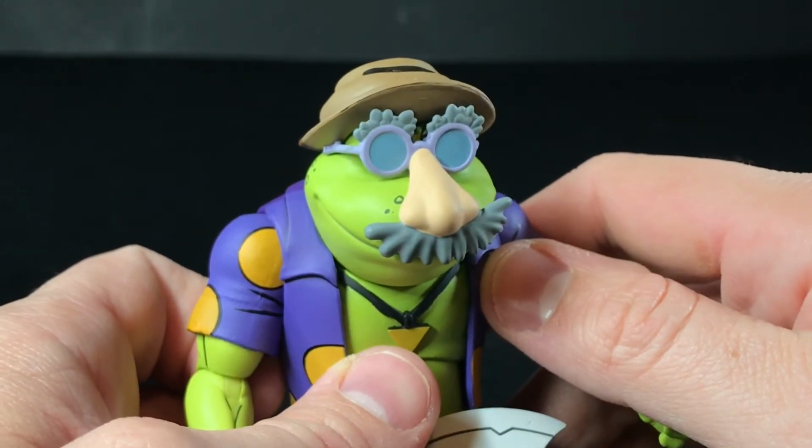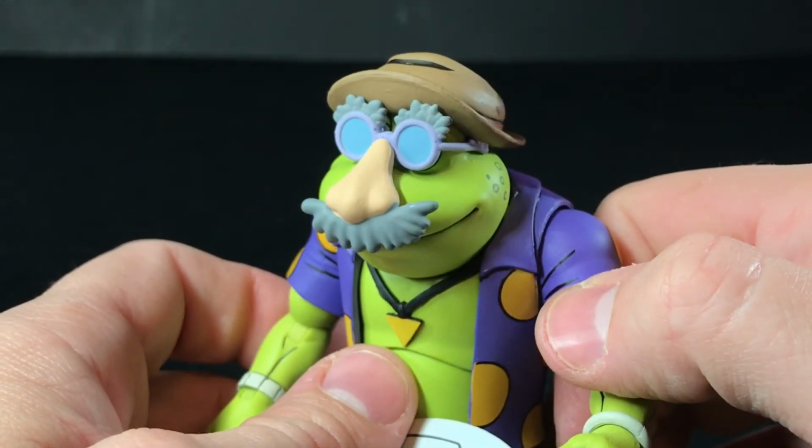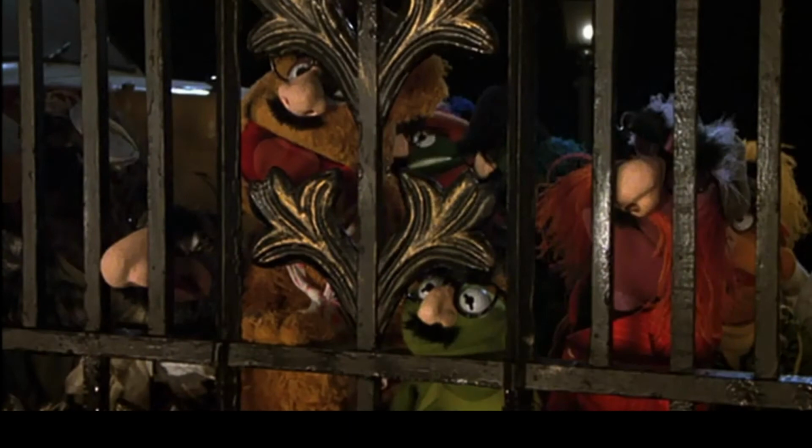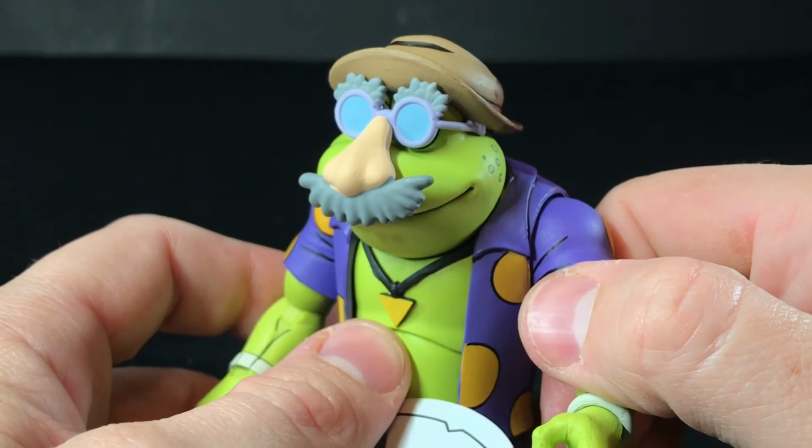But I'm going to be honest with you. You know what this reminds me of? This just reminds me of the Great Muppet Caper. I mean, look at that. They all have this mask on. As soon as I saw this, I was like, oh, Kermit.